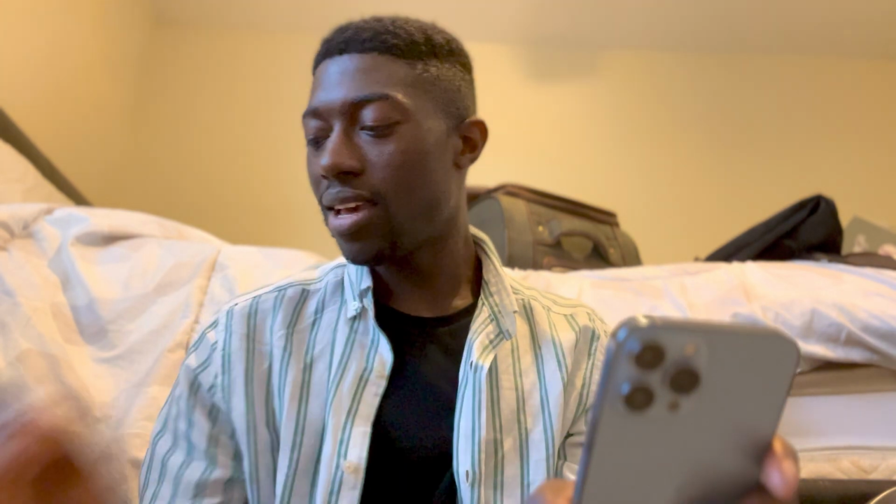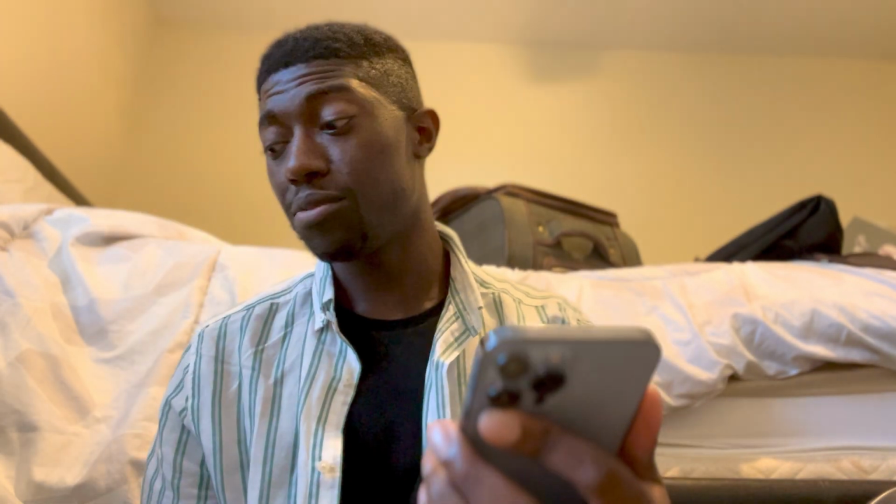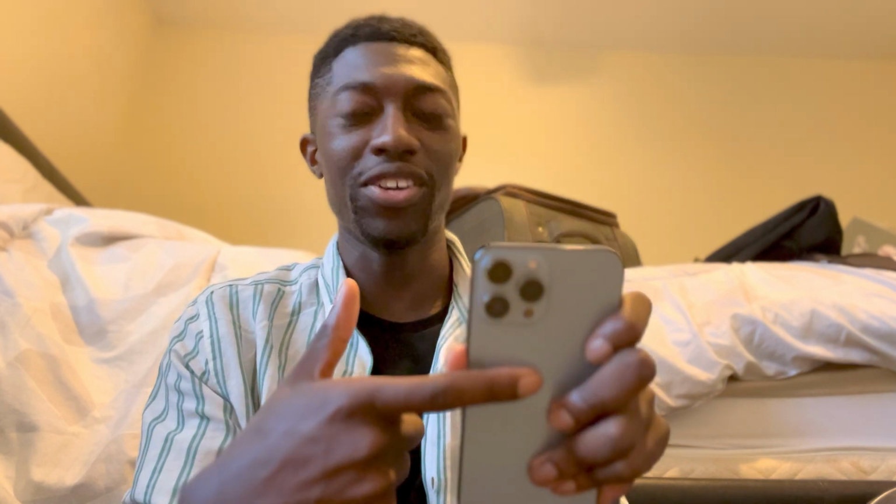But camera and video on the Pro series, side by side, it's noticeable that the Pro is better, but I would say for a vast majority of people the regular iPhone 13, even the 12, cameras are going to be fine. But the Pro, it is a very good camera. Like my night shots look like they're shot during the day. It's really impressive. But do keep in mind that this is the most expensive iPhone.